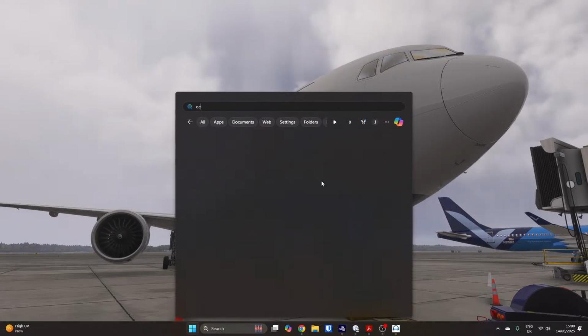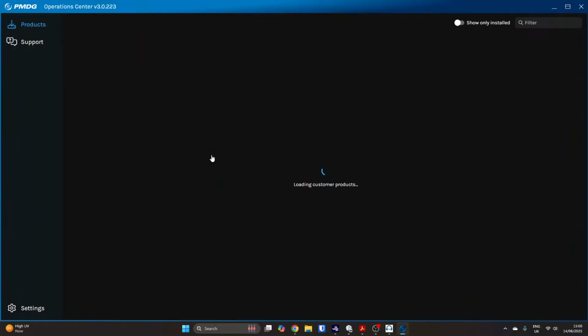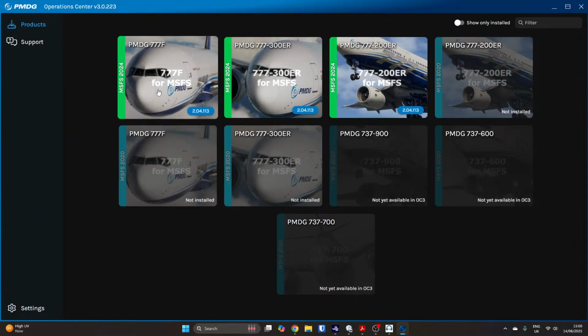So if I type in PMDG OC3, which is their management app, you can now see we have 3 variants of the 777 available in 2024 versions. There's the 777F, which is the freight variant, the 300ER and the 200ER. So I had previously bought this variant for 2020 and it's automatically available at no extra cost in 2024. So that's really good to see.